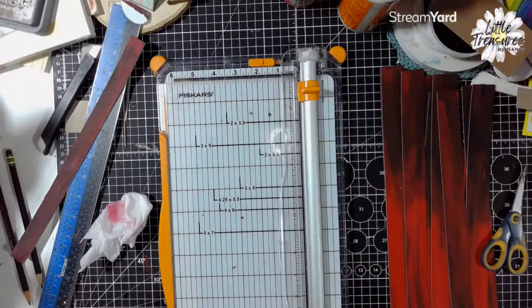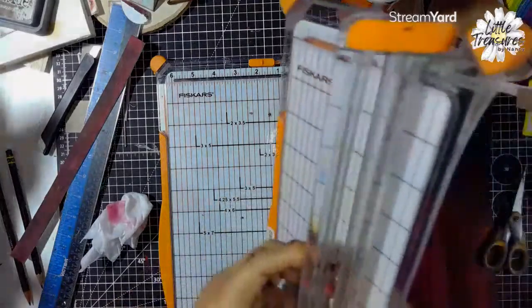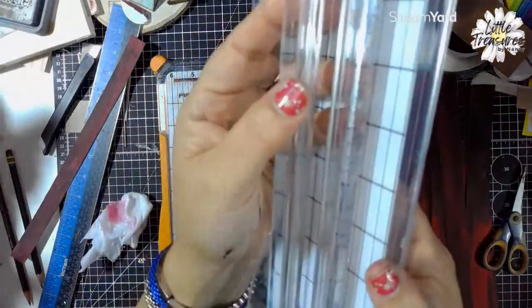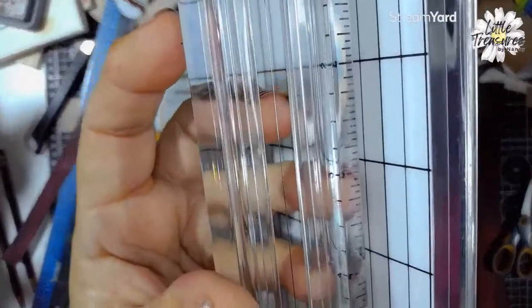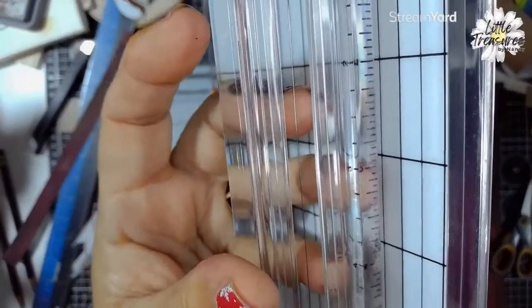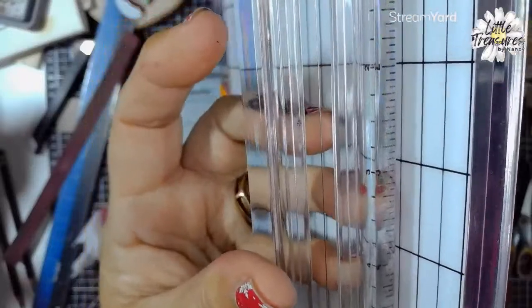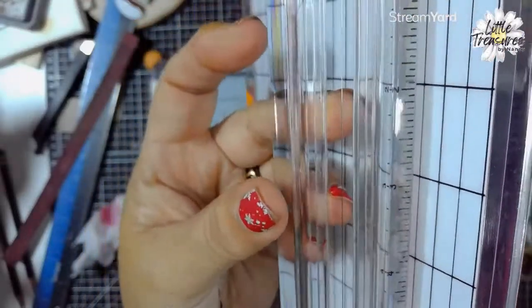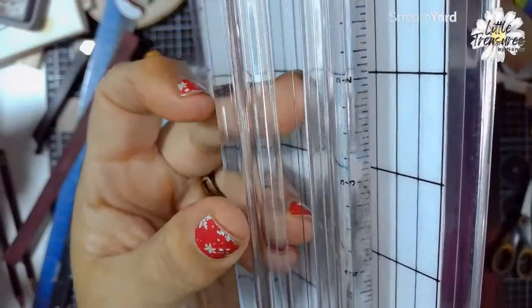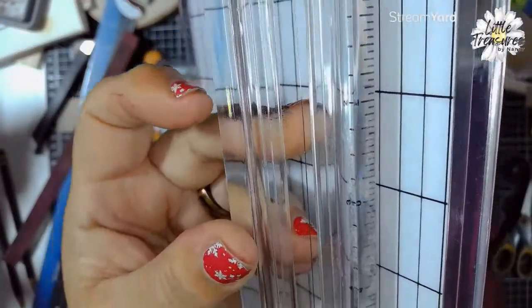I'm gonna show you the difference between these two cutters. This one has the metal bar. See this one here? Where is my finger? You see that wire right there? You line up the paper through that wire and it cuts right along that wire. But the problem is, as you can tell, the wire moves. So sometimes you don't get the blade in the right spot because it moves.